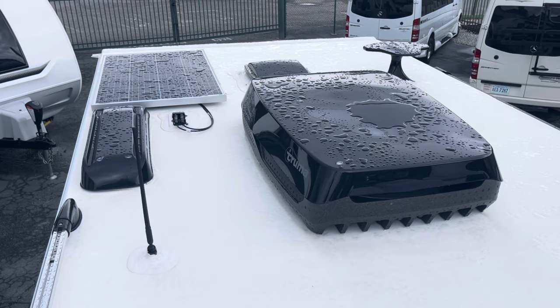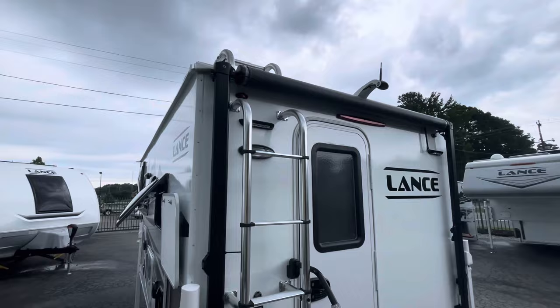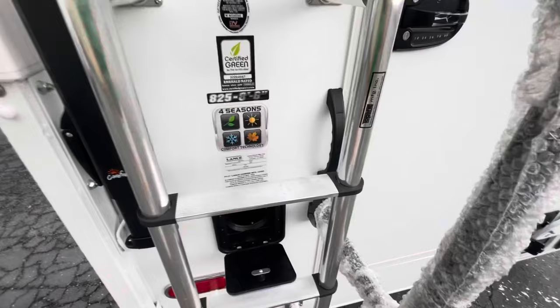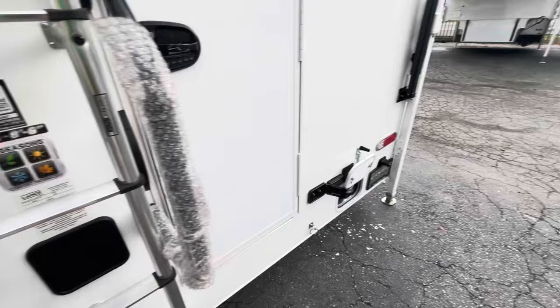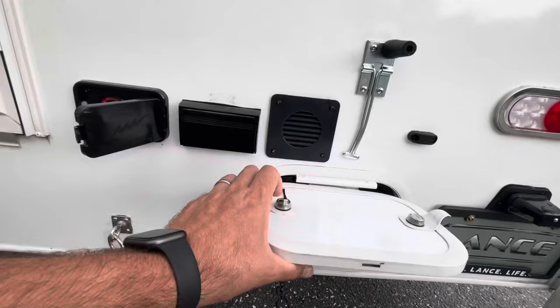All right, here's the roof, your Truma AC, solar panel, roof vent, skylight. Skylight and roof vent there. Your storage rack. Got LED lights. Sewer hose storage. We're looking at 2,428 pounds. Battery disconnect, or your battery terminals here. Your power. You got receptacles outside. Winterization.